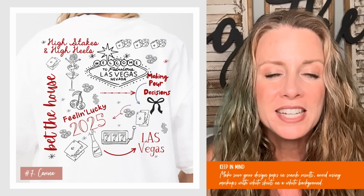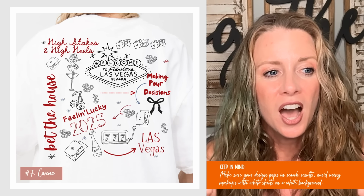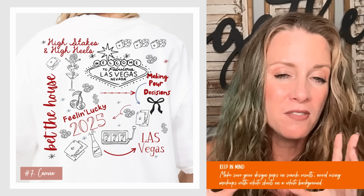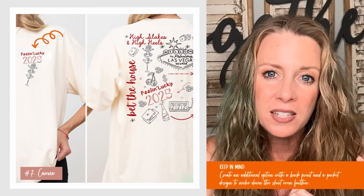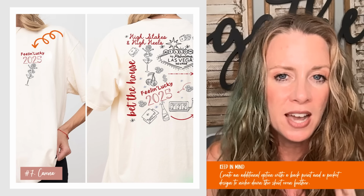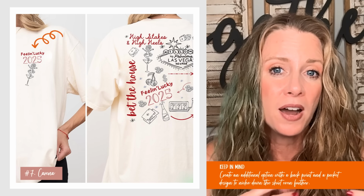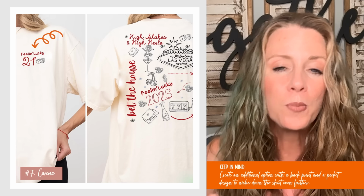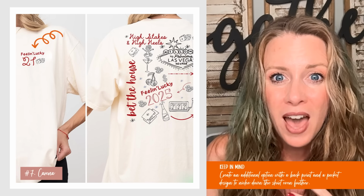Another opportunity I see for this design, it did take her a while to put all of those doodles together, so I would love to see her have it maybe available as back print and then maybe a pocket design. And maybe the pocket design niches it down a little further, like maybe it's a bachelorette trip. And so the pocket design niches it down to that. Or perhaps it's a birthday trip and the pocket design could also niche it down that way as well. Okay, I think we had so much value in that one.